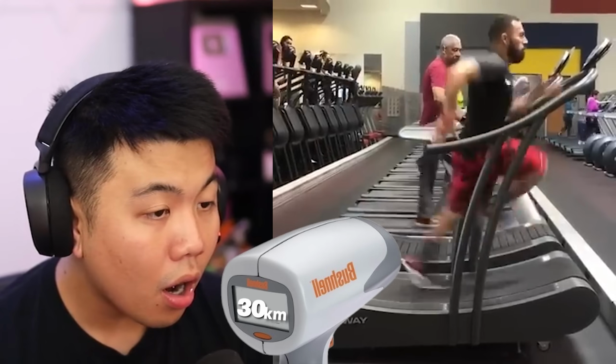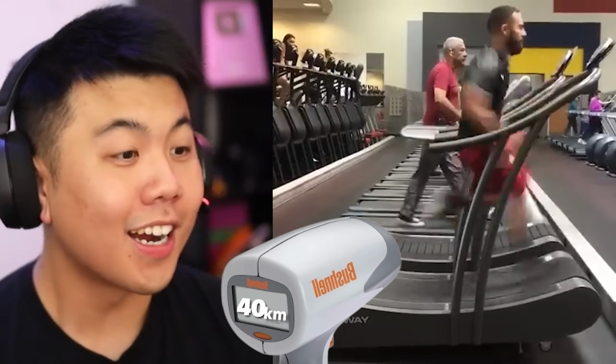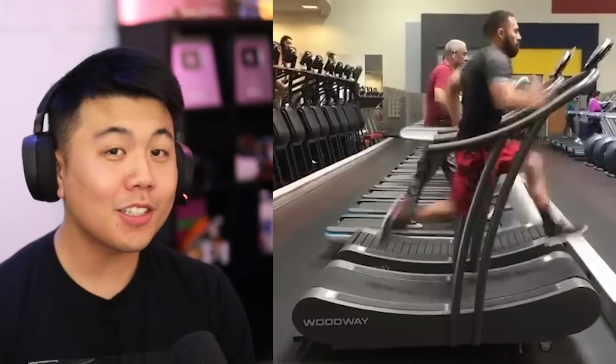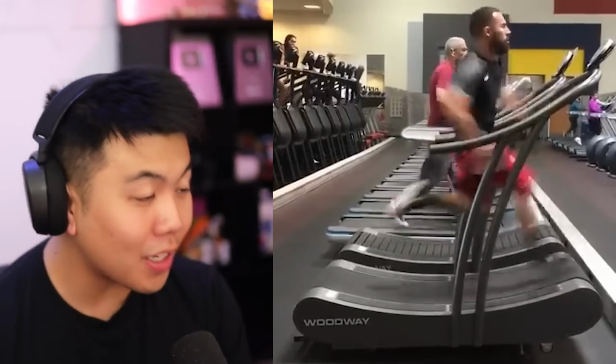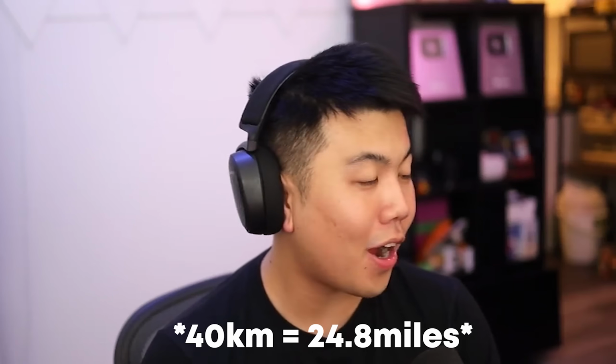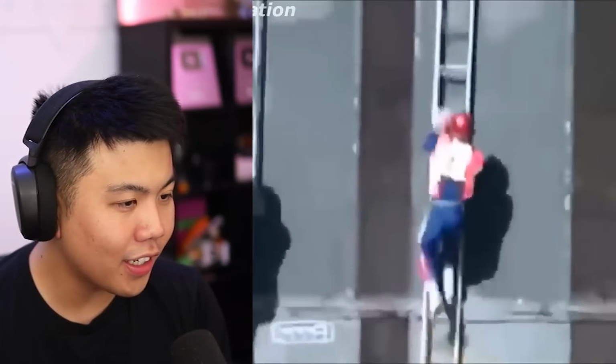What? Look at the guy next to him. It's like, okay, maybe I should speed up. That is crazy. 40 kilometers an hour. How much is that in miles? 24 miles an hour, guys. Wow. Is firefighter training?